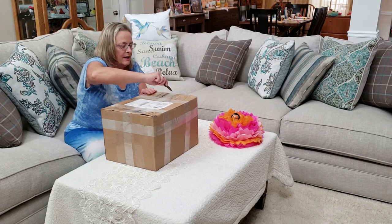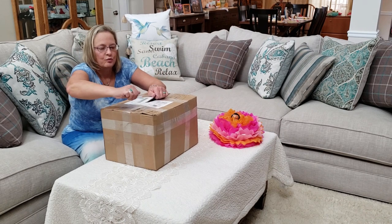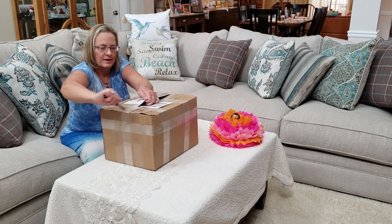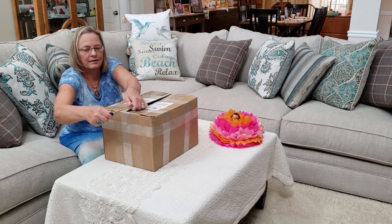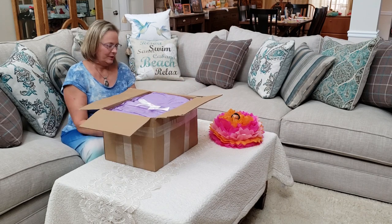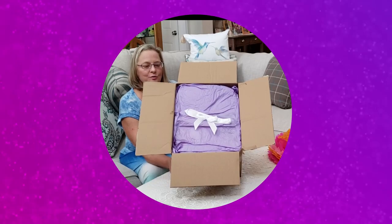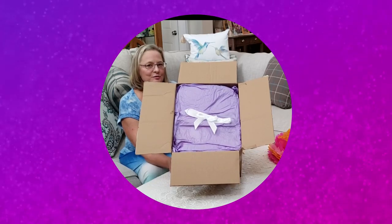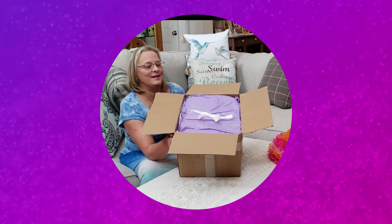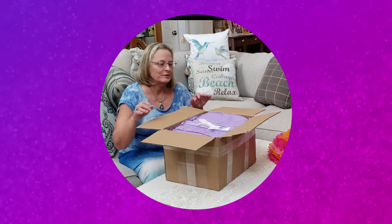Go ahead and open this up. It's taped up really good with this tape that has spring in it. Okay, so this is what the box looks like inside. That is a really awesome presentation, and I love purple. So, Emma, you have done a fantastic job already. I so appreciate you making the presentation so beautiful.